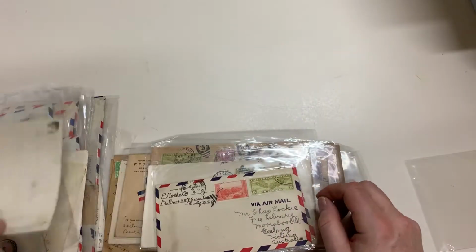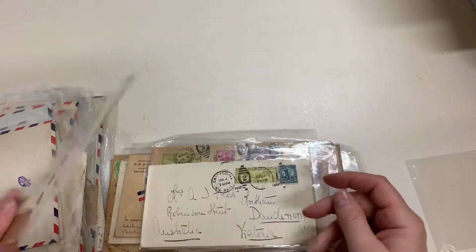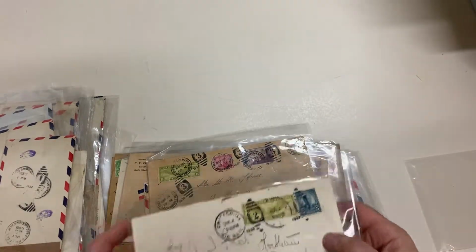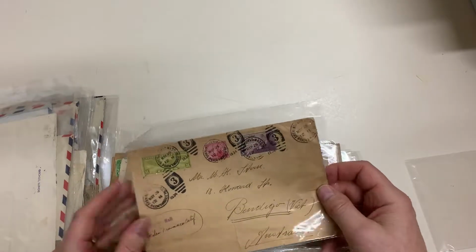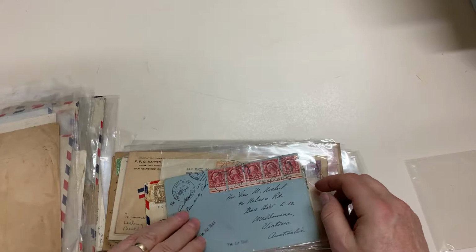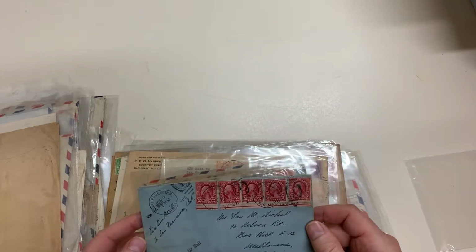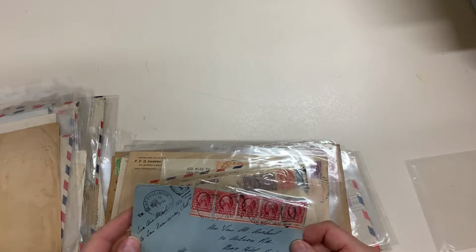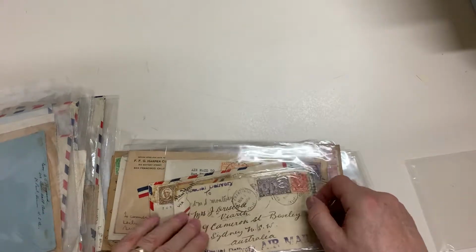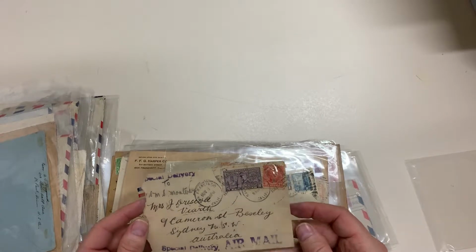Airmail to San Francisco. All sorts of variations on the theme. Larger item unfortunately damaged at the base there. That was a nice strip of 5, but that stamp's been detached. Via Airmail to San Francisco. A special delivery to SMS Monterey. It's rather unusual.